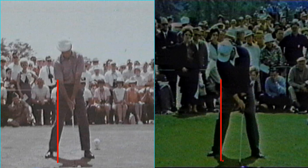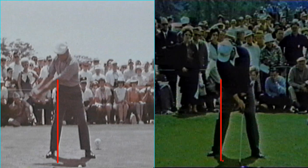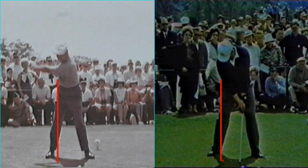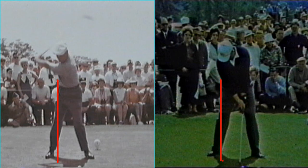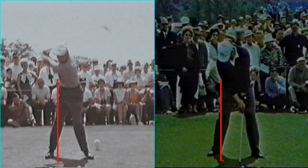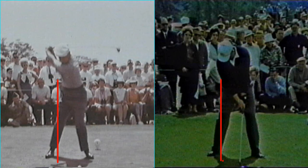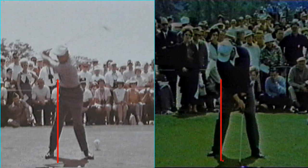So what we've got is a red line drawn on the outside edge of each player's right hip, and we'll start with Hogan and wind him up through the backswing. We'll notice that as he gets towards the top, if you look at his right belt buckle next to the red line, his hips will keep turning, and the turning of his hips actually positions his weight going forward to his left side at that transition. This is a move that not too many players do.